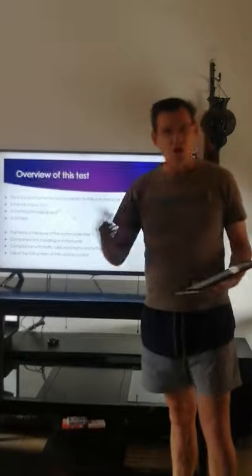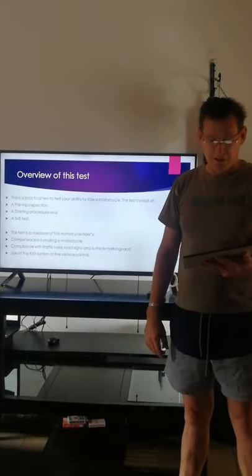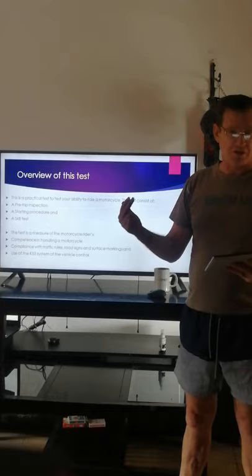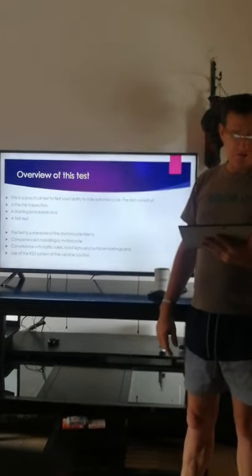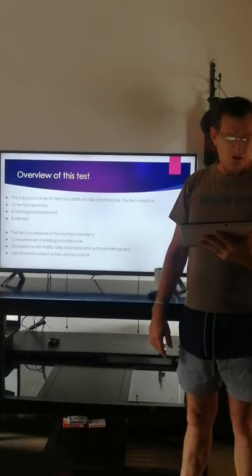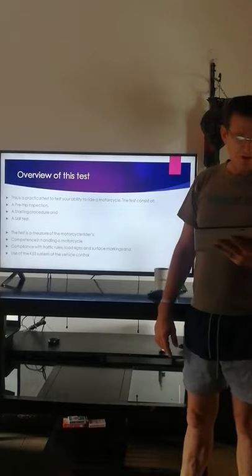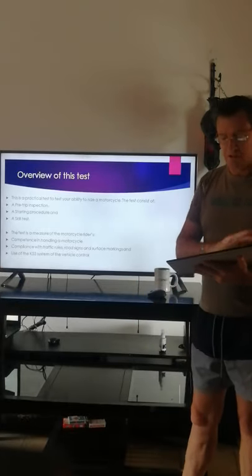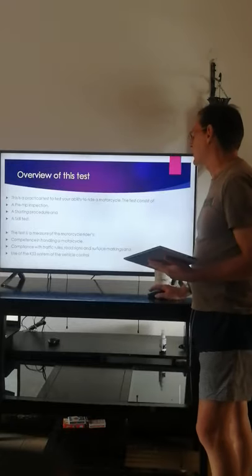Firstly, an overview of the practical test and what you need to do. The test consists of a pre-inspection, starting procedure and a skill test. The test measures the motorcycle rider's competency to handle a motorcycle compliant with the traffic rules, road signs and surface markings, and it uses the K53 system for you guys.